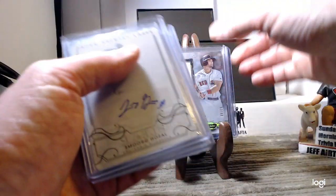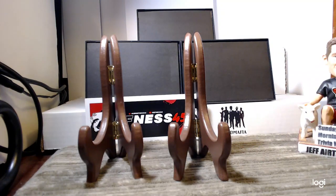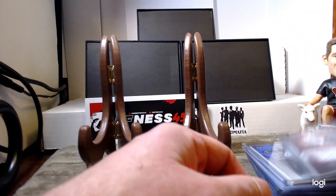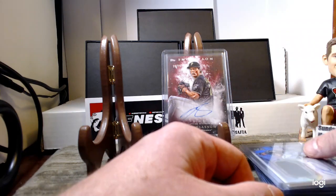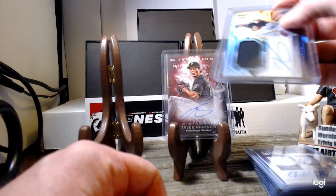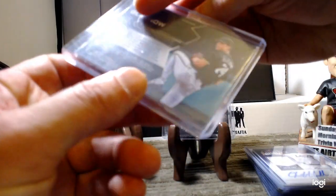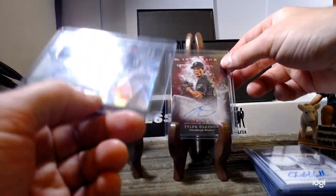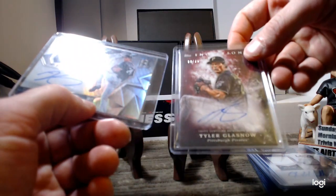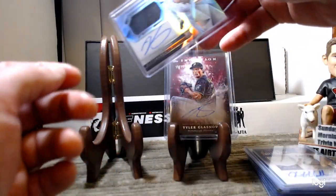And that leaves us with numbers 91 through 100. A couple of my favorite guys to collect here. Tyler Glasnow, this is his rookie Inception autograph card and one out of Spectra. The Spectra patch auto is not numbered, and the Inception is numbered out of 75. Tyler Glasnow's just got a huge arm, huge arm.